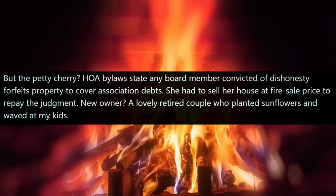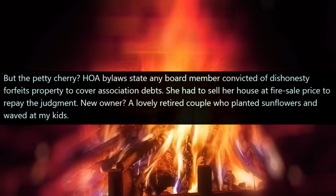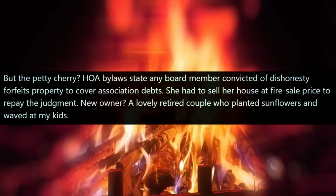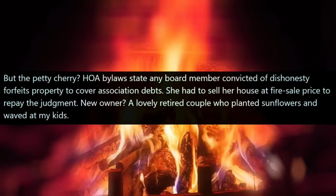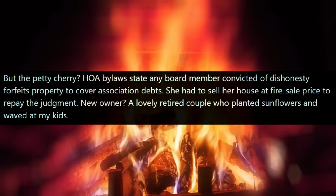But the petty cherry? HOA bylaws state any board member convicted of dishonesty forfeits property to cover association debts. She had to sell her house at a fire sale price to repay the judgment. New owner? A lovely retired couple who planted sunflowers and waved at my kids.